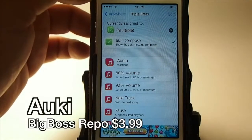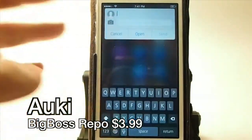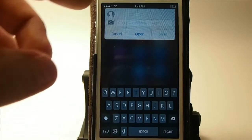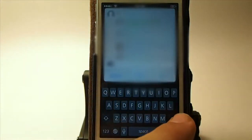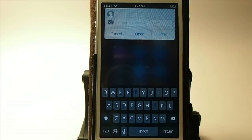And now when I triple press, I get my little message box, and all I have to do is just type the contact name in there, and once you type one letter it'll give you a list of different names that you have in your contacts. You can actually send photos, and you can do a number of different things. You can reply directly from the message. You don't have to open up the message app. There's just a whole lot with it, guys.